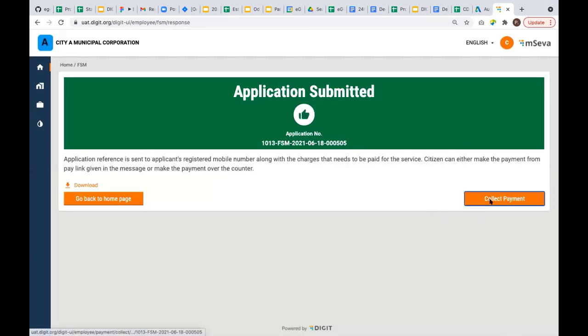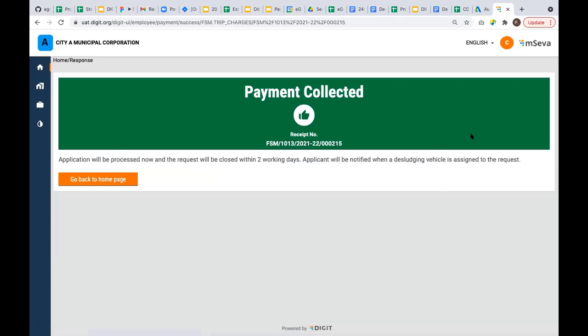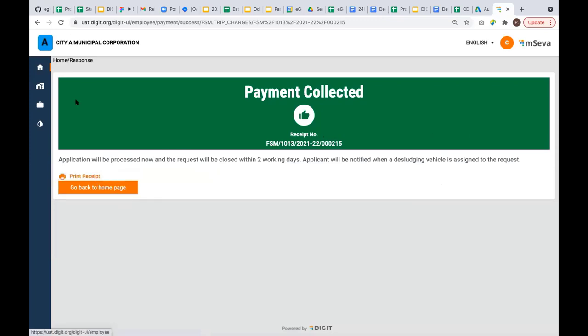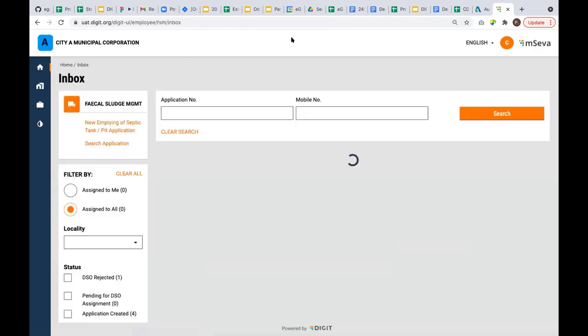So now I logged in as a counter operator as well. So just assume that the citizen got the demand as an SMS. He walked into the counter, he made a payment and generated a receipt. Now, the next step is based on the process flow.